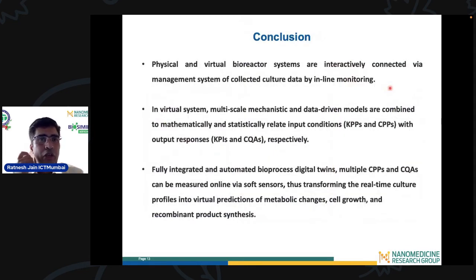So I'd like to conclude here that physical and virtual bioreactors are interactively connected, and they can be connected by a management system of collected culture by inline monitoring. In addition to bioreactor development, there are enough opportunities and future scope where you could actually monitor the data which is coming out from the bioreactor.